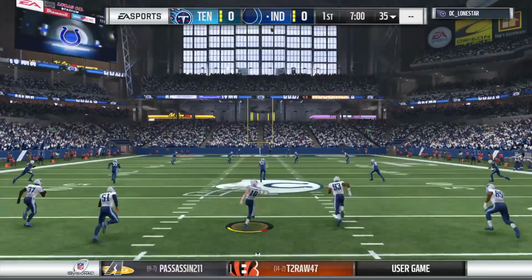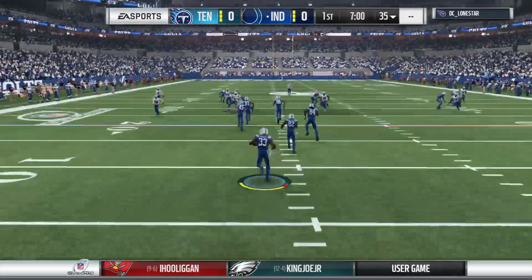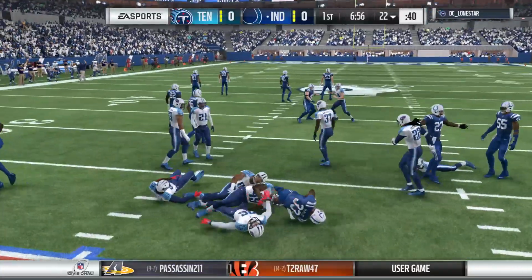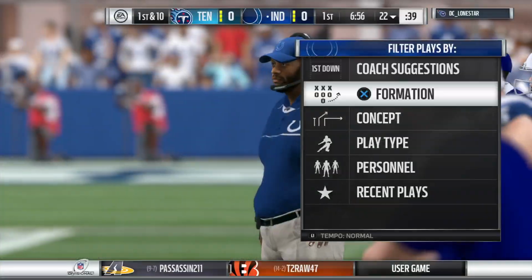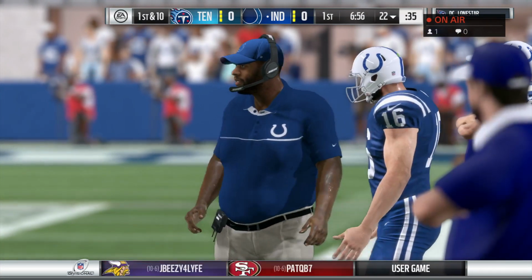Larry, from the heartland of America, EA Sports coverage of the NFL takes us to Lucas Oil Stadium here in Indianapolis. Coming up, it's divisional round Saturday, and we've got an AFC battle on tap between the Tennessee Titans and the Indianapolis Colts.